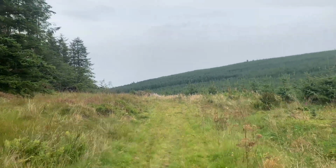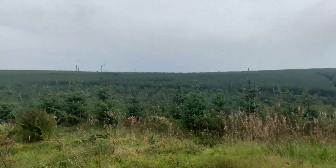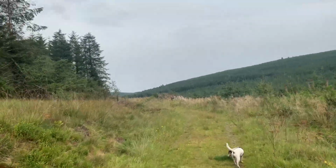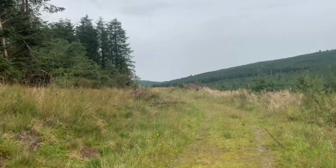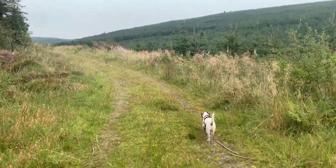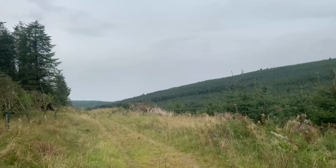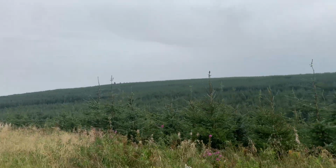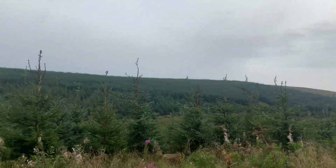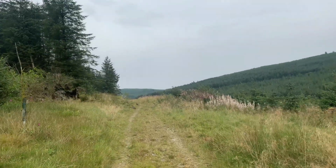So, bit of a change of scenery from the last leg of the walk. We're just entering the forest section, which as far as I can tell means we're not very far away from the Bothy. Got the dog off the lead finally now that we're out and away from the sheep. Rows and rows and rows of trees. I do like it up in these places though.